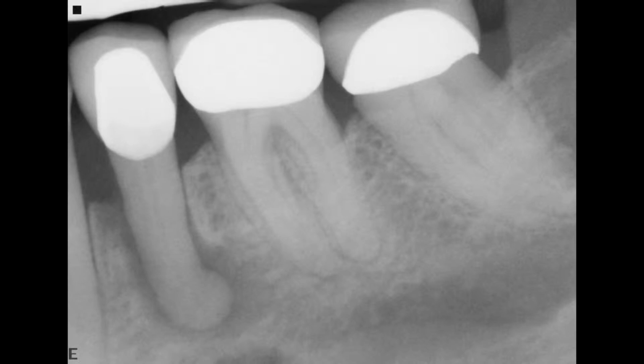So we access the middle of the tooth by drilling a small opening at the top of the tooth. We clean out the entire area where the nerve and the blood supply used to live, and then we fill it up with an inert plastic material, and that seals the tooth from the rest of her mouth.